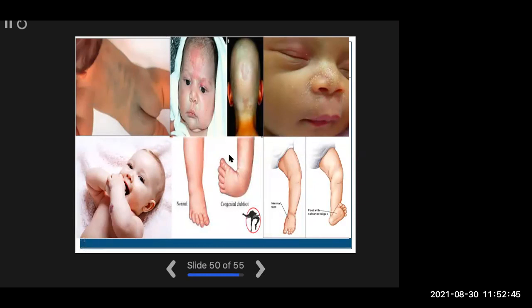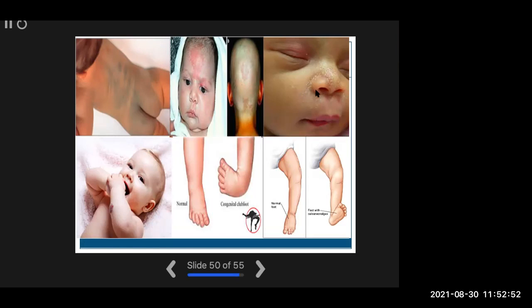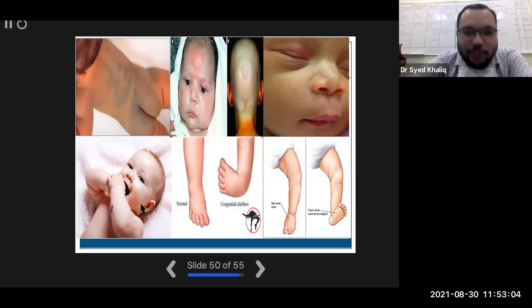Stork bite, salmon patch, one stain. Yes, one stain. This one? Milia. Milia. Milia. Normal or not normal? Normal. This is normal. Hemangioma. Capillary hemangioma, strawberry hemangioma.